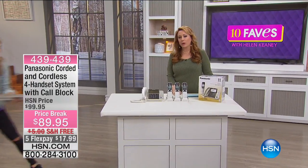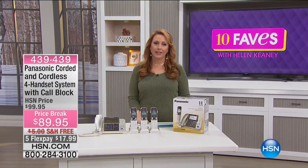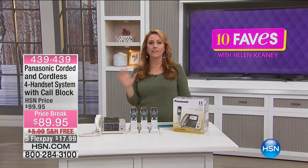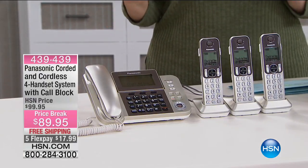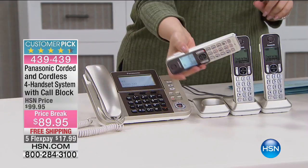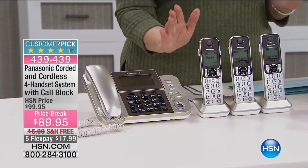So it's always nice when I have a product out here that I know when you order it and get it home, I just know you're gonna like it. This is our number one selling line of phones, this exact model, this exact phone. It's from Panasonic. It is the Panasonic corded and cordless four handset system with call block.